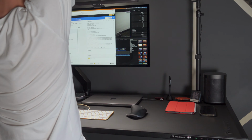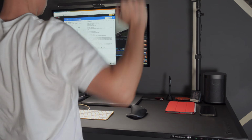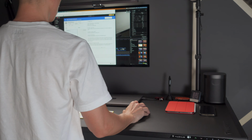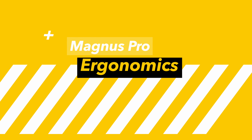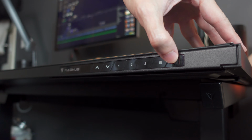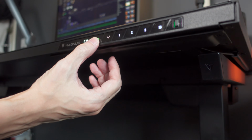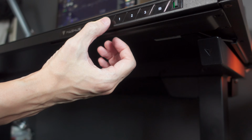It's better to invest in your long-term health early instead of having to go through doctor's visits and all kinds of therapy when it's too late. So how does the Magnus Pro address these 3 important factors of desking? The height is adjustable from 65 cm to 125 cm. I'm confident that this range should cover every person who needs a desk.